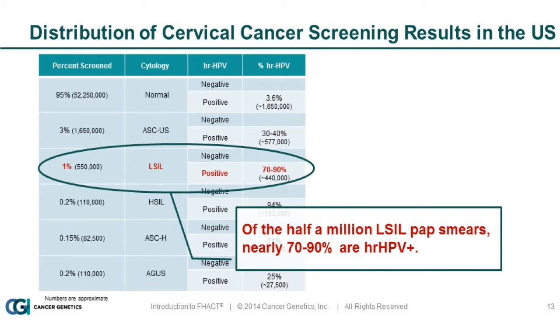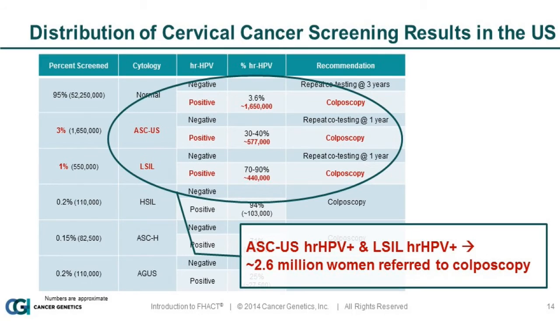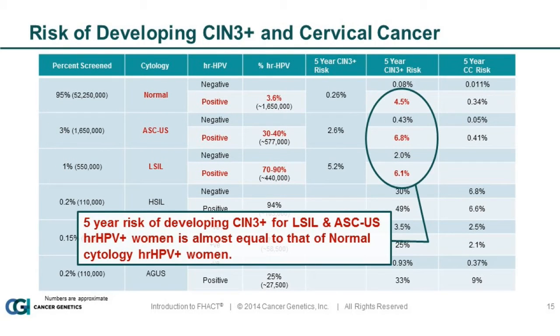Similarly, of the 500,000 LSIL PAPs, nearly 70 to 90% are positive for high-risk HPV. These women are also sent to colposcopy. Between these two groups, about 2.6 million women with low-grade or undetermined abnormal lesions are being referred to colposcopy. As you can see, the 5-year risk of ASCUS and LSIL high-risk HPV-positive women is nearly the same as that of an HPV-positive woman with normal cytology.